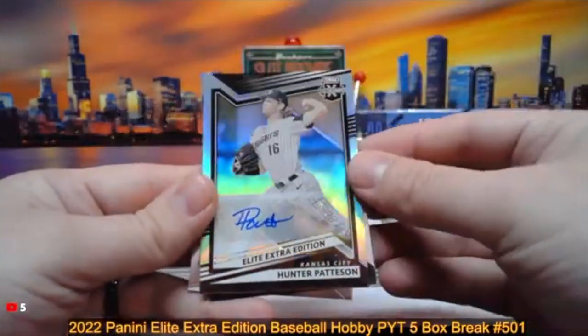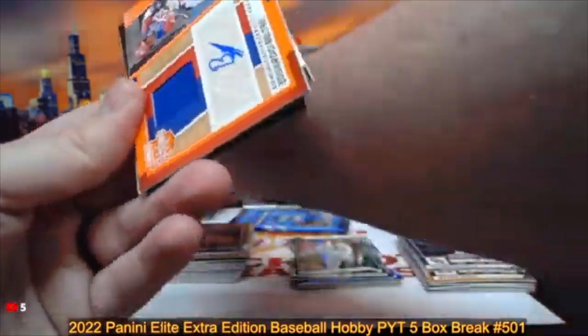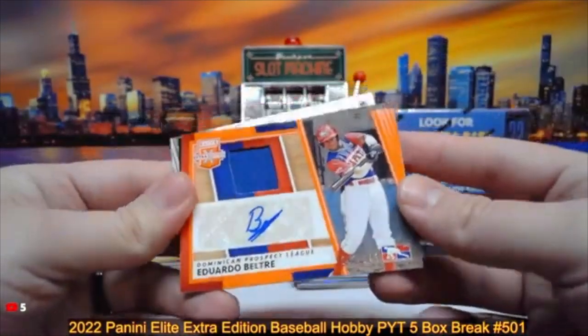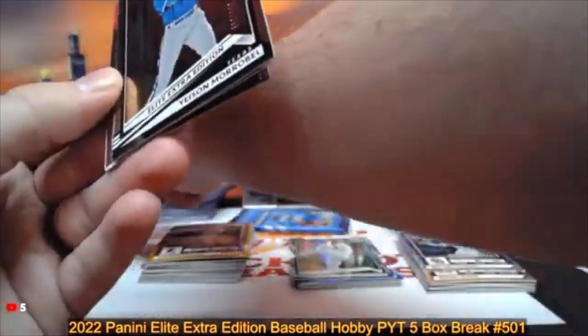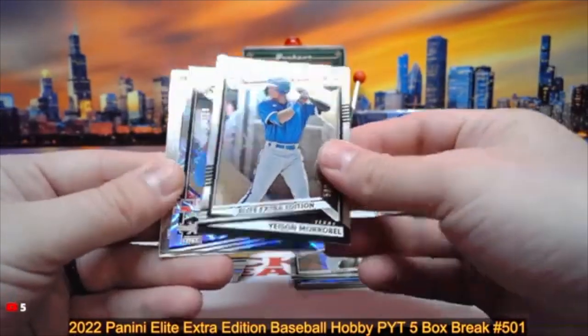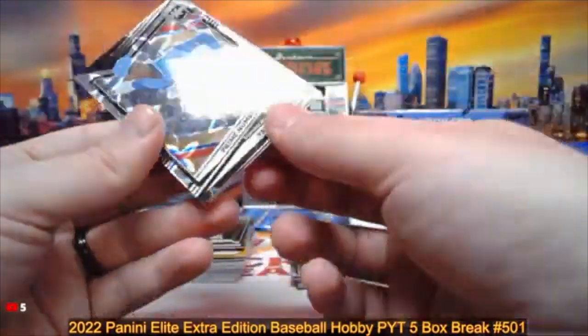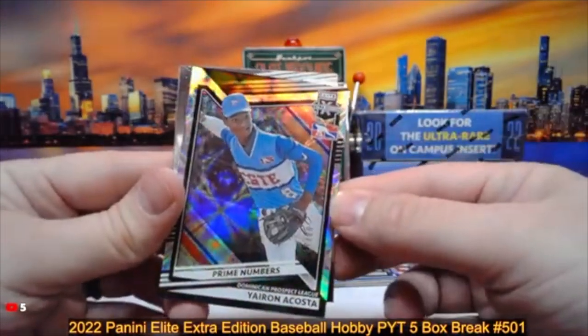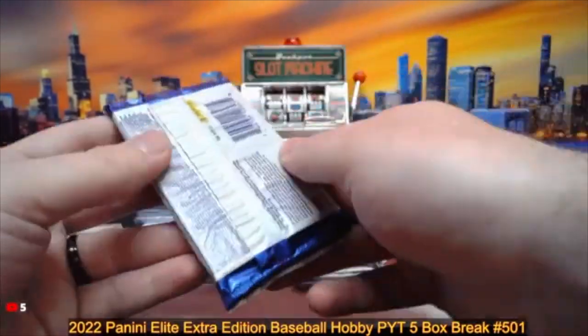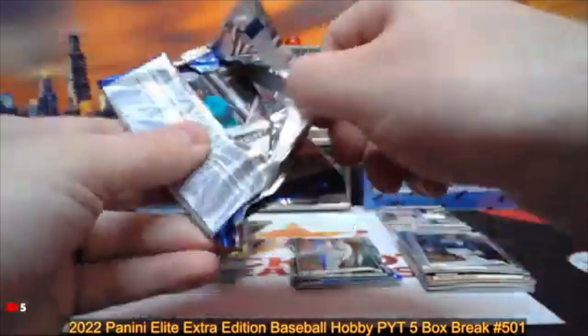We got Hunter Patterson for Kansas City. We have Eduardo Beltre out of 149 for the DPL. Ison Morabel for Texas out of 999. Costa again here out of 60. Drew Jones, last pack here, then we'll top load the autos we have.